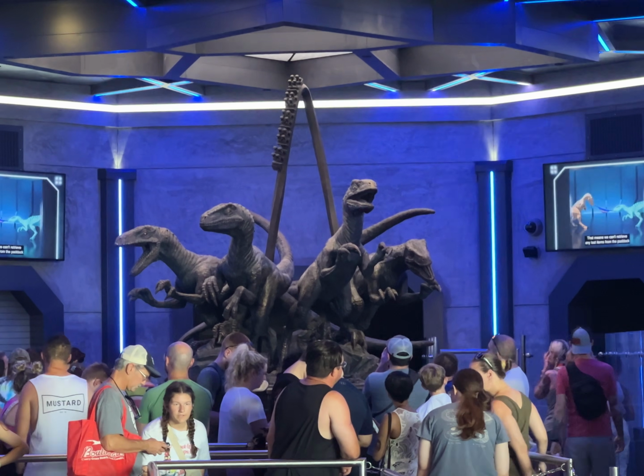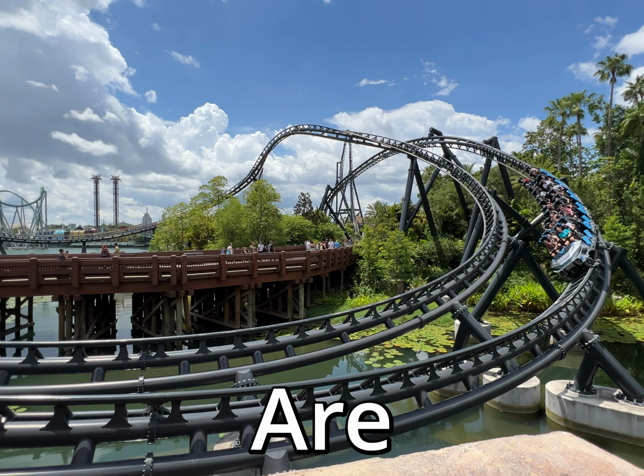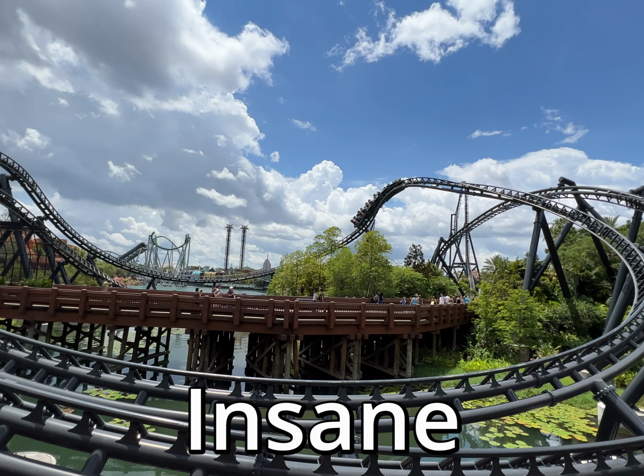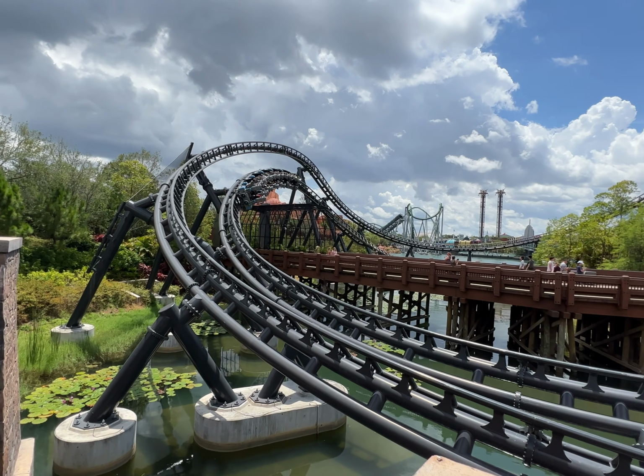While that might sound like a lot of queue, it does not feel like it, because the operations on VelociCoaster are the best I have ever seen. They send a train on average every minute and 15 seconds. It's insane. Compare that to your average Six Flags' 2 or 3 minute operations, and I mean, the difference is pretty self-explanatory.